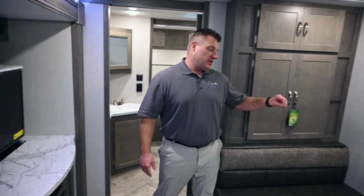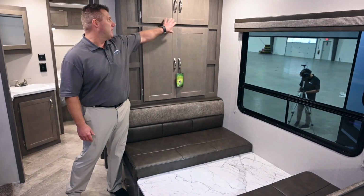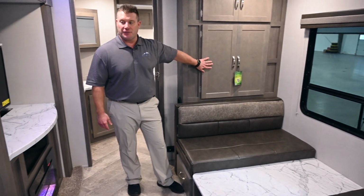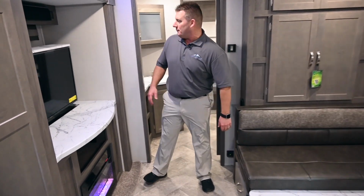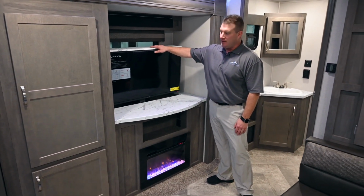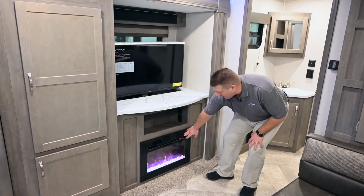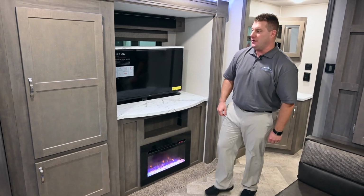Now we're in the living space. For the living space, you have this table and booth, or you can get another option with theater seating. Nice big window, lots of cabinets for storage space. This is one of my things that I really like. This is a built-in TV that pops up out of the cabinetry, and again, it even has that fireplace underneath.